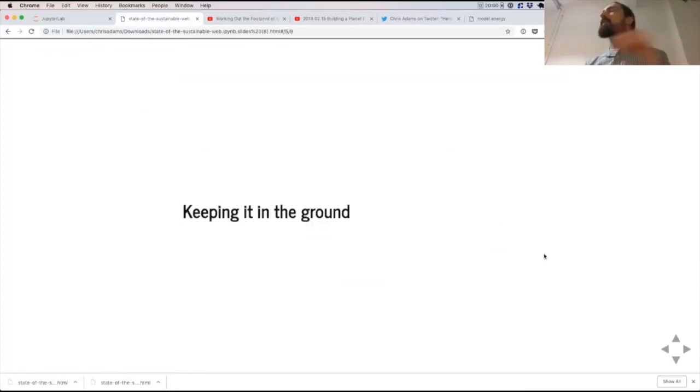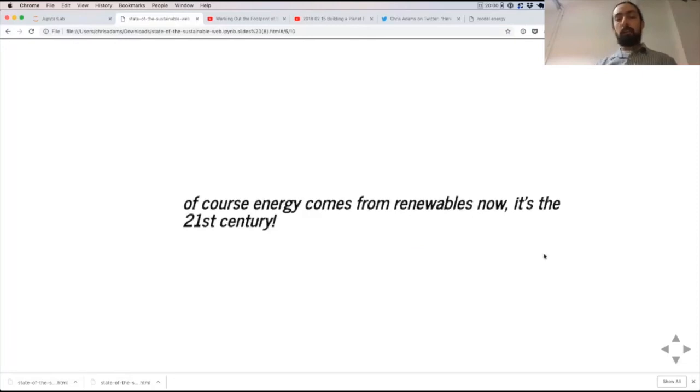So I think the easiest thing is just keeping this stuff in the ground. That's the most useful thing we can do, because I've shown you that there are things we can do individually about redesigning stuff. But seriously, the biggest thing is just don't run all your stuff on fossil fuels in the first place, and find ways of working without this. We should be able to talk about energy like this. We're in the 21st century. We should just have this idea that energy comes from renewable places. That's it. Of course, that's what it is.